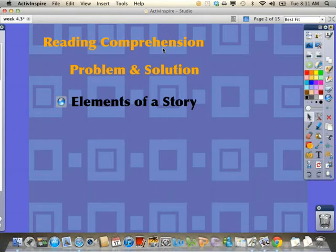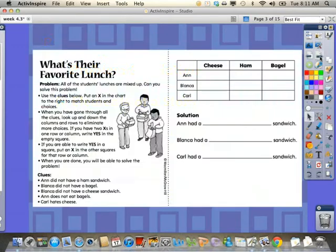Our reading comprehension topic that we'll be looking at this week is problem and solution. You will see this come home with the homeschool connection. I would like the students to do that with their parents if they possibly can. Just go through this. It gives you a problem, it gives you some clues, you fill in this little chart, and then you figure out what the solution is.